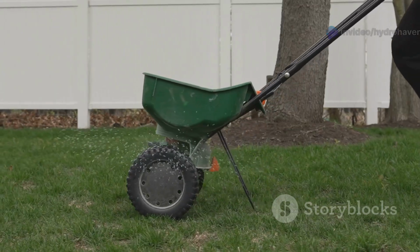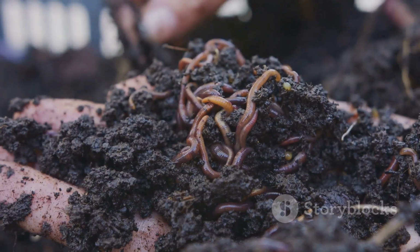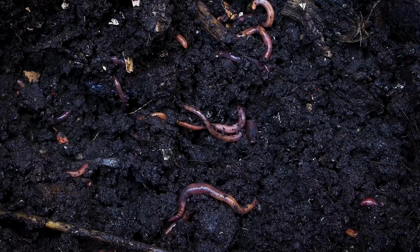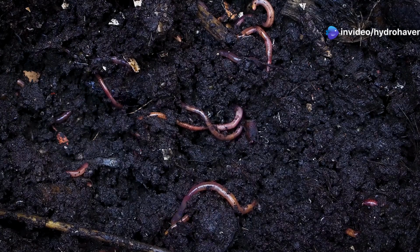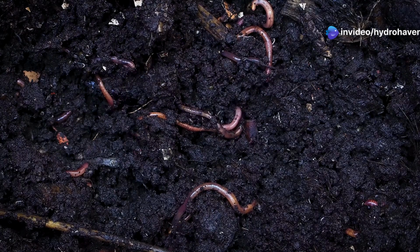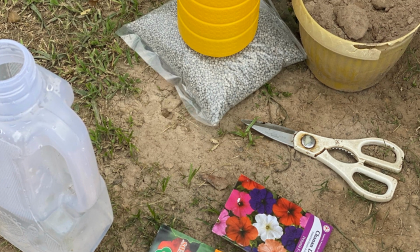Your own organic creations, however, work in a much gentler, more holistic way. They feed the soil, not just the plant. They encourage the worms, the microbes, and all the tiny life that creates a truly resilient and fertile growing medium for years to come. Think of it this way: you are building a living pantry for your plants.